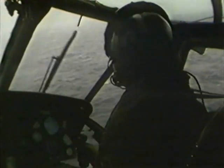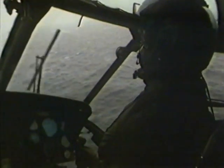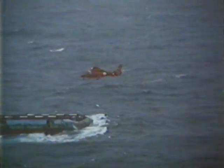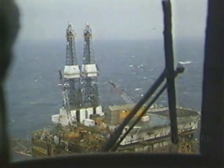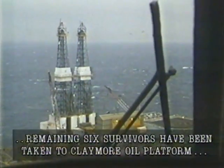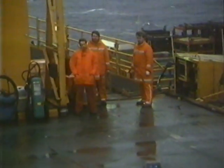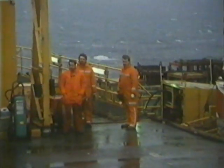Rescue 137, we'd like all aircraft to remain in field until we've examined the survivors. The gentlemen are in shock. On the most, but at this time, stand by. Claymore, Rescue 137, to stay out the way. Am I clear to come to your deck? Rescue 137, the Claymore traffic. Confirmed, Claymore deck is clear. Forward 1, steady equivalent. Gear down with the brakes on.